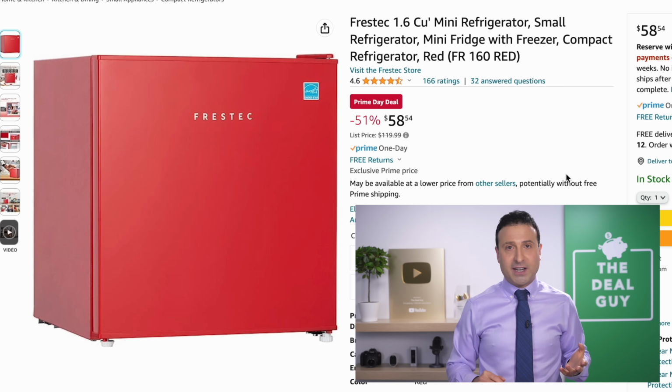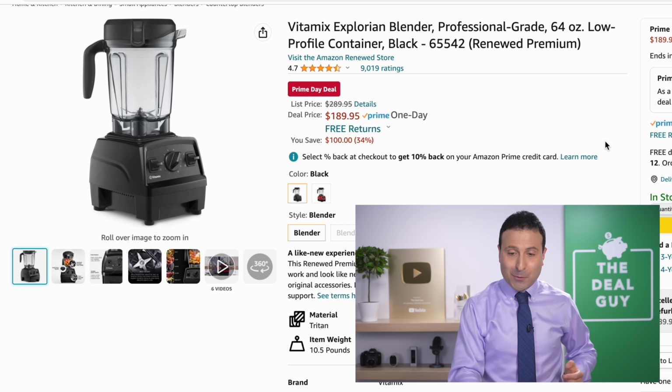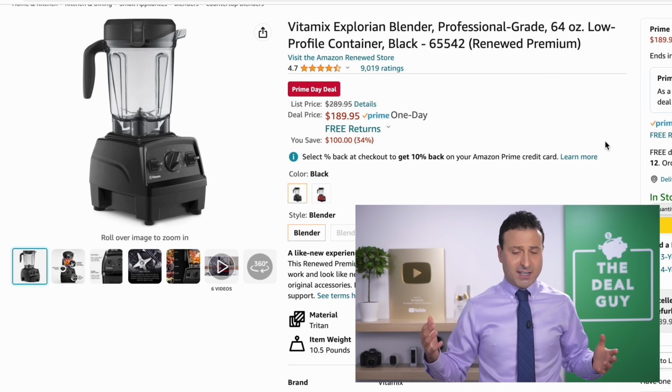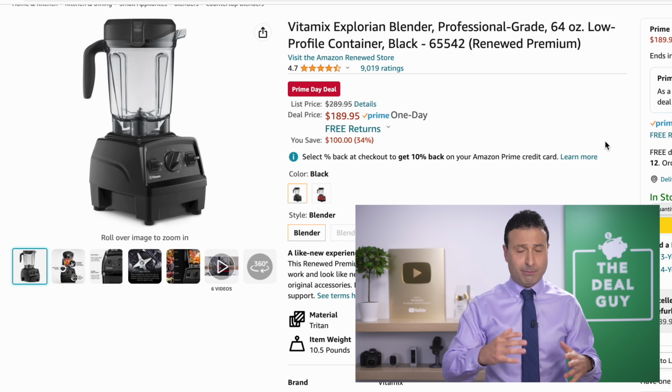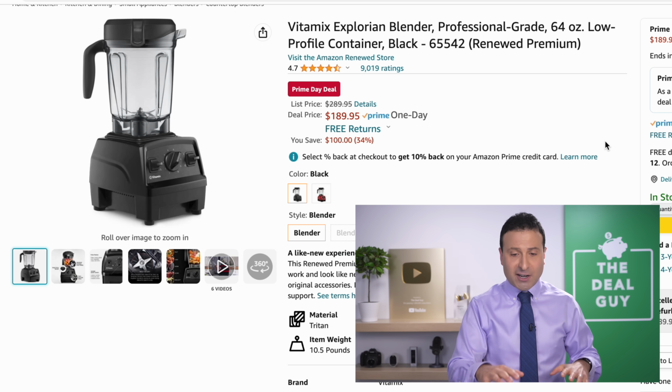The mini fridge you see right here, great for a dorm room, student apartment, $59, great for under a desk, 51% off. The Vitamix, usually a brand that's on every wedding registry, not necessarily the most accessible price-wise, but those who own it say it's built for life. $190 for the entry-level system.